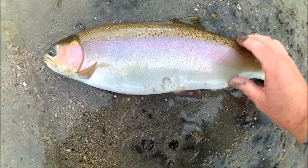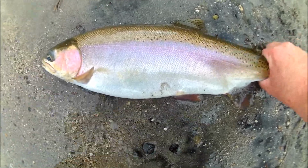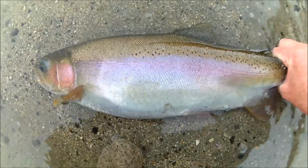This lovely fat hen here was the first one that I caught this morning. She took an orange glow bug. She's lovely and fat, she's here to spawn.